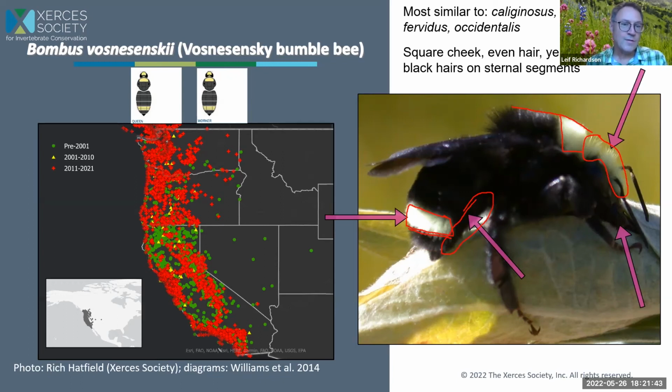And if you think through this, if you are a photo-based bumblebee identifier, you are going to need a photo that shows those hairs really well. Like this photo, even if it did have yellow hair there, I don't think you could make it out very distinctively. So just one other thing about this bee, look at the range.